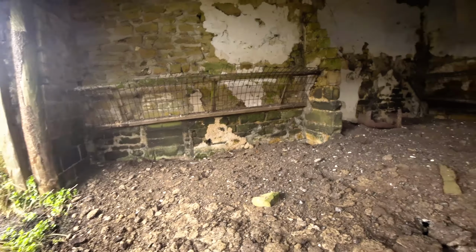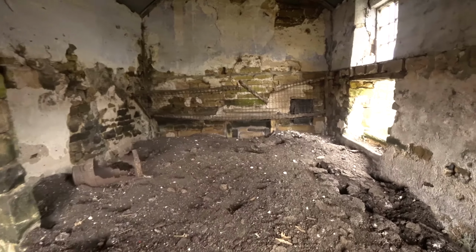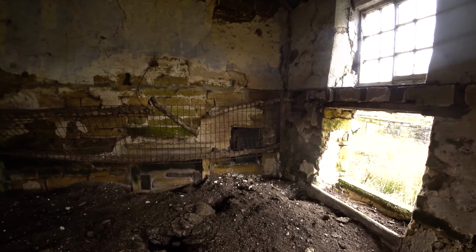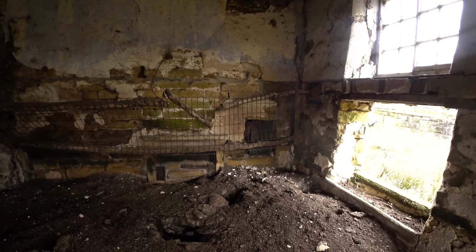I think those racks are... Oh, there's a fireplace there, look. See that? So this has been a house. There's a fireplace buried in muck. And that thing at the side is either a salt box or an oven.